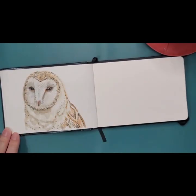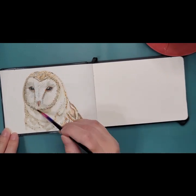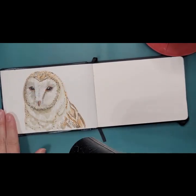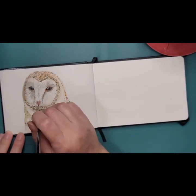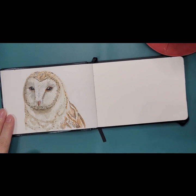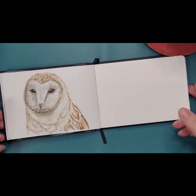And then here I am adding more contrast to the other areas around it and to the shadows. That's how I got it to look like it was white again, by just fiddling with the shadows. So it was a lot of back and forth and a lot of, oh no, why did I choose a white owl for me? But it turned out okay. In the end, I think it turned out pretty cute. Here I am giving it a final dry before I pick it up and show it to you a little bit closer.